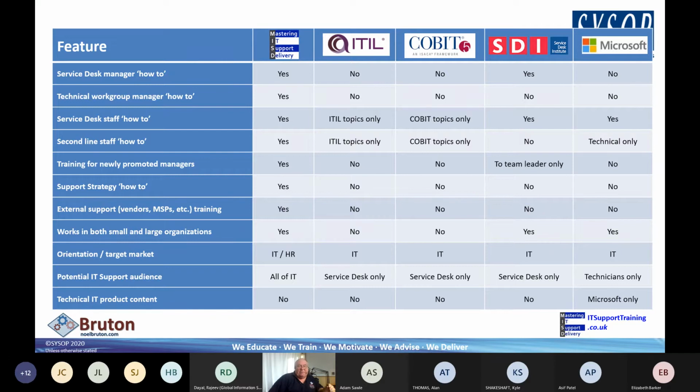And the technical IT product content, we don't have anything at all about technical matters. It's all about the management of support. Microsoft, of course, specializes on the technical side.